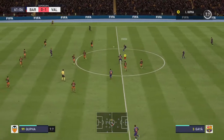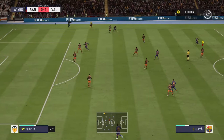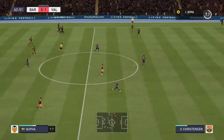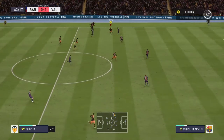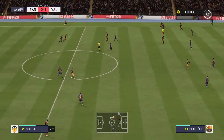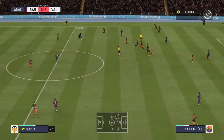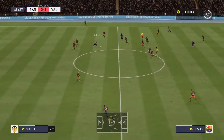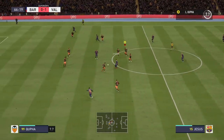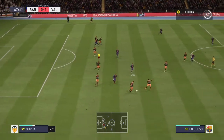Dembele. Christian Eriksen. He's got some room out here in the wide position. That's one back well. Here's a chance to just stretch the opposition with a bit of width. Aissa Mandi. They could get the ball back here, and they have done. Gabriel Jesus. Very good tackle.